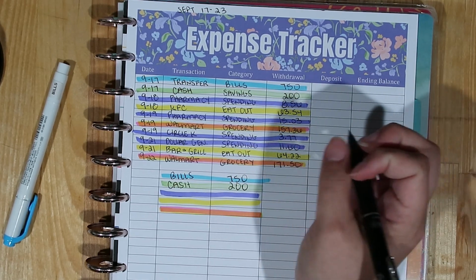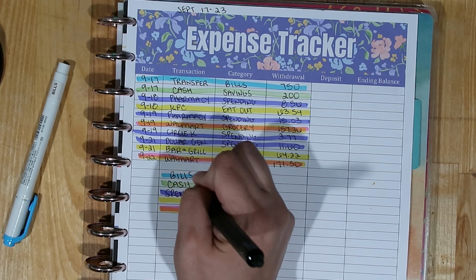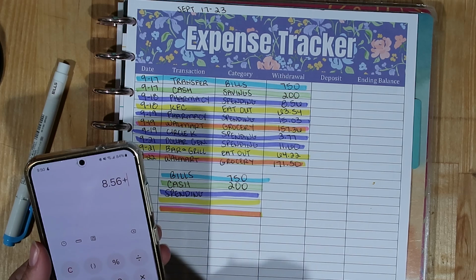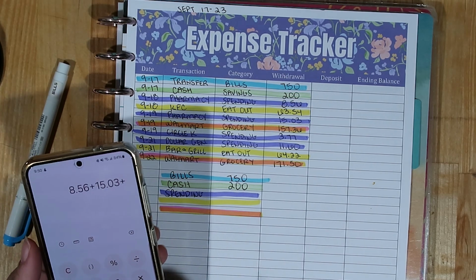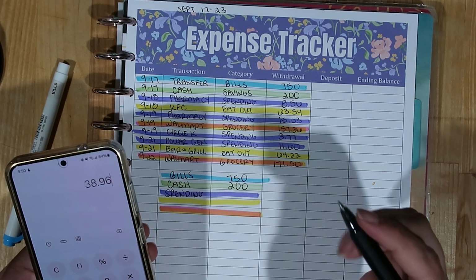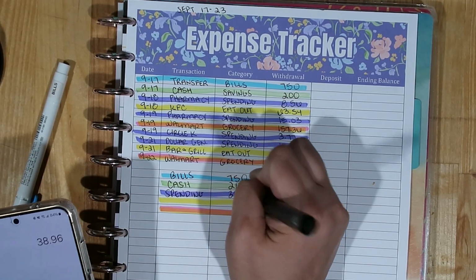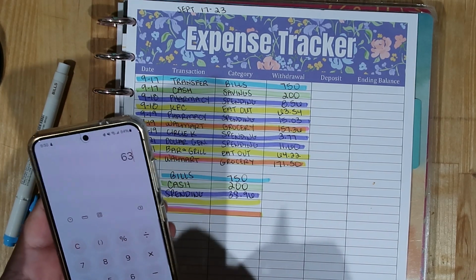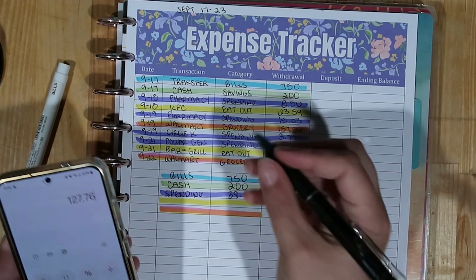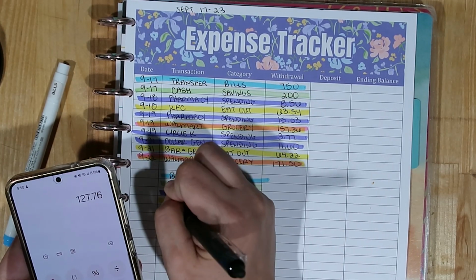All right, so for cash, it was $200. For spending, let's add it up. So it was $856 plus $1503 plus $377 plus $1160, for a total of $38.96. Okay, for eating out, we had $63.54 plus $64.22, $127.76 for eating out.